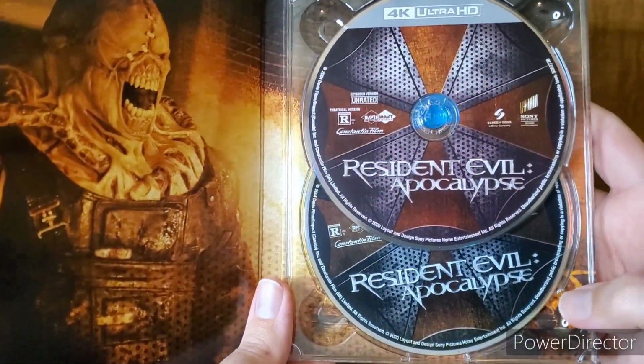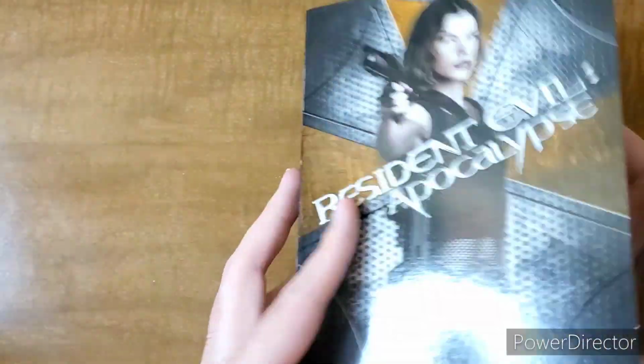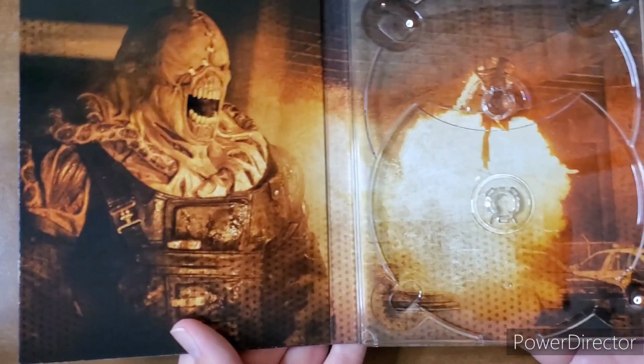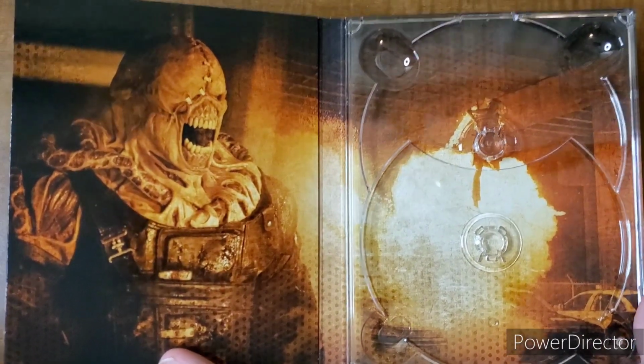At the very least, they do have a plastic sleeve with spindles, unlike some collections which would just come with a little slot for you to slide the disc into the cardboard, and that's always awful. I always hate that packaging. So you can see the background of Apocalypse. We have Nemesis and this crazy explosion going on back here.